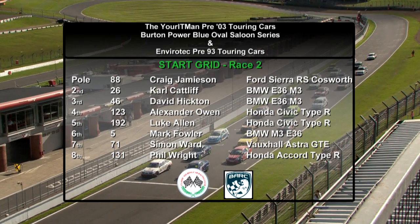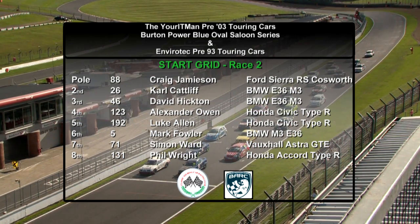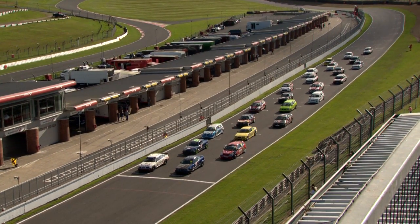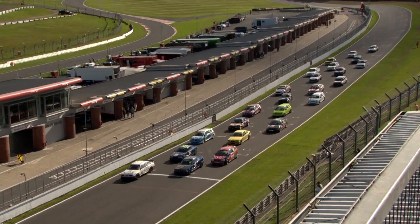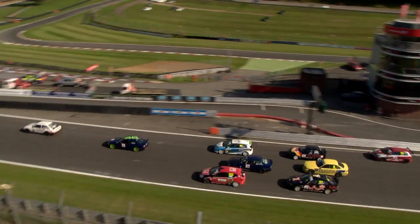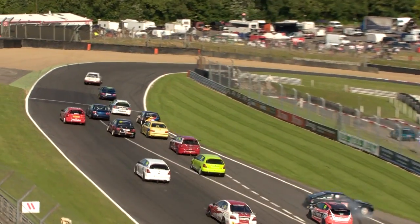After a titanic scrap in the first race, it's the Ford Sierra of Craig Jamieson and the BMW of Carl Catliff on the front row, with Dave Hickton and Alex Owen on row 2. Lights about to go out, then they drop. The race gets underway. It's a terrible start, I'm afraid, for Carl Catliffe from the front row. He's going to go backwards. Mind you, he started near the back of the first race, so don't count him out just yet.